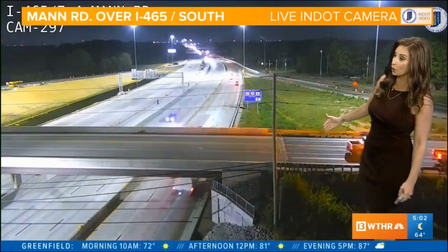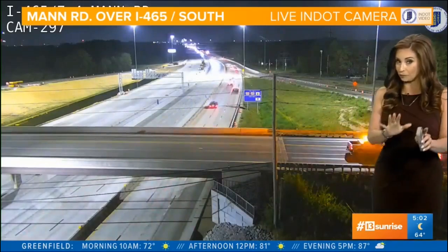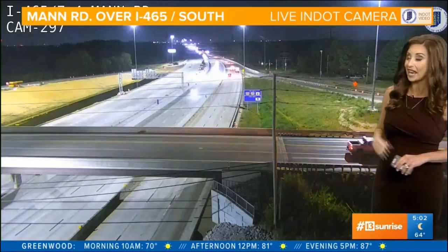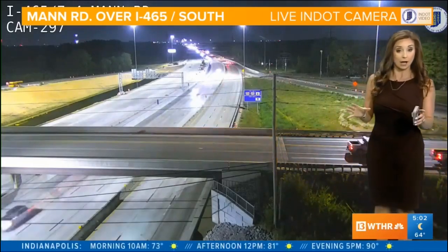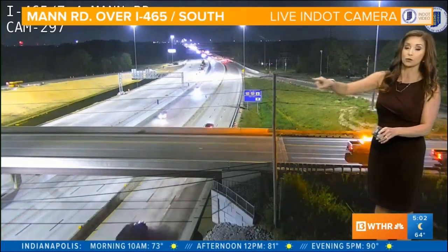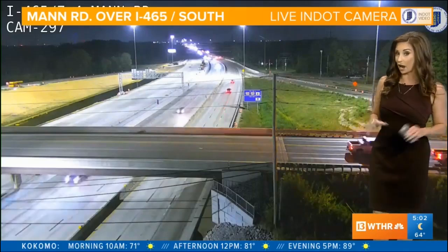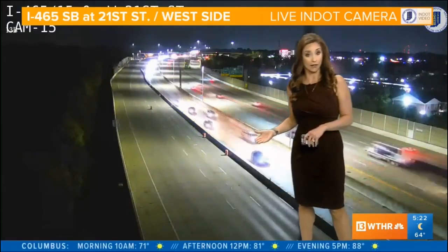This is Man Road over 465. This is still closed for now. This is set to reopen here within the next hour. Crews had this closed over the weekend as they did some bridge reconstruction, basically just making sure everything was in proper working order as they work to reopen this entire junction here on the south side. So again, over the next hour or so, we do have some construction blocking ramps as well as some lanes.